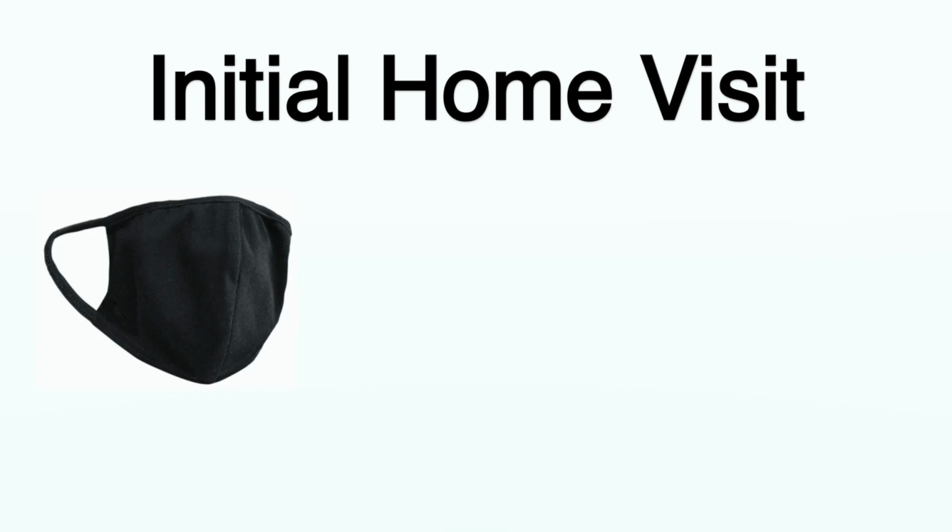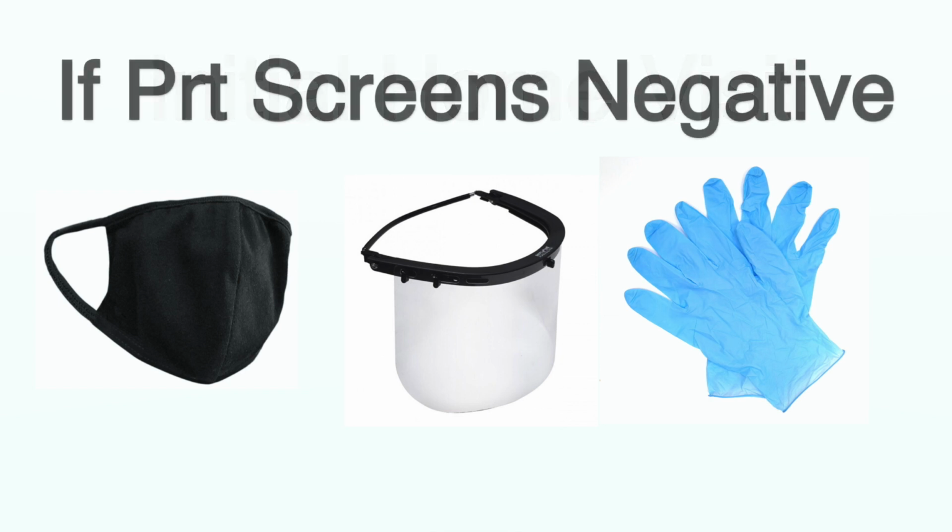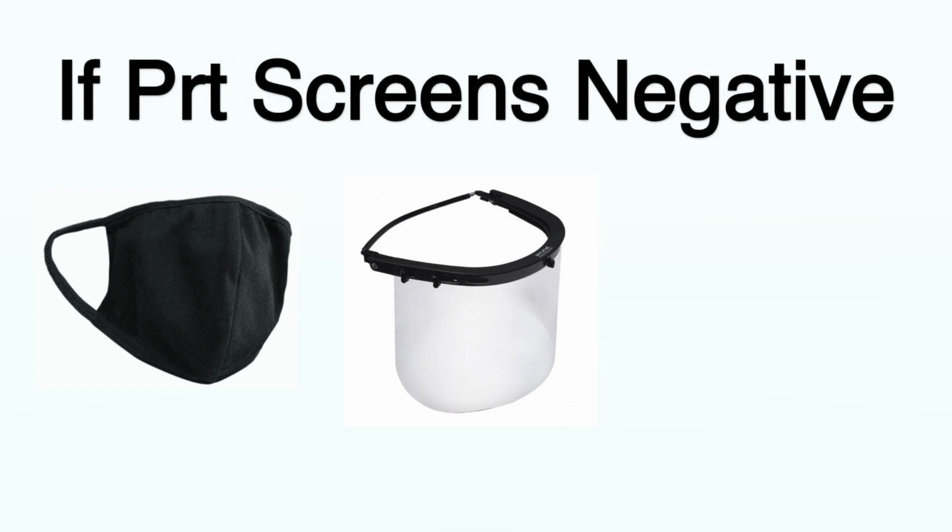For those of you making home visits, here are a few things to keep in mind. If it's going to be an initial visit with a participant, you're going to want to wear that cloth mask, the eye protection, as well as gloves. If that person does screen negative, then you're just going to keep on the cloth mask and the eye protection to provide proper protection to you and that participant.